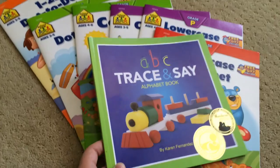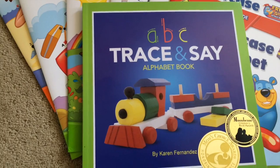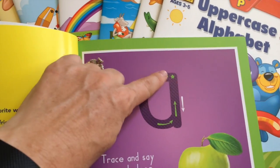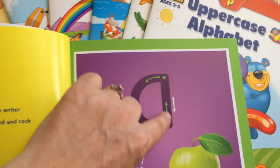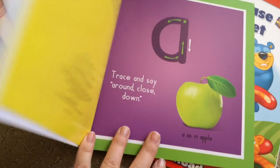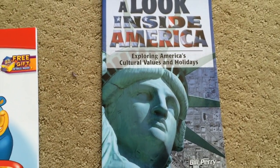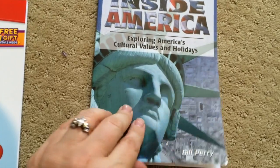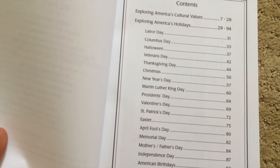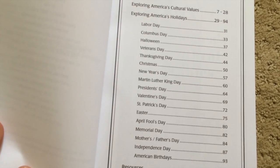One book that is really fun, my friend Karen Fernandez actually wrote this book. It's called ABC Trace and Say, and it goes through and shows your student how to actually say the word, and it's textured so they can feel as they're writing and forming their letters. So great book. Highly recommend it. Another one that I wanted to give a little shout out to is A Look Inside America. This is by Bill Perry, and what I love about it is it starts at Labor Day, since that's about when you start your school year, and it goes through and gives the history as well as fun things to do for each holiday.